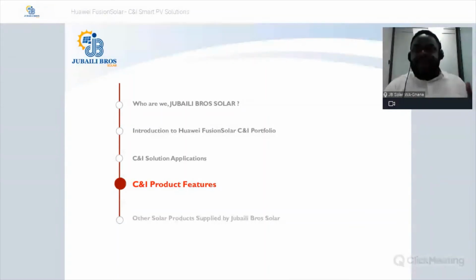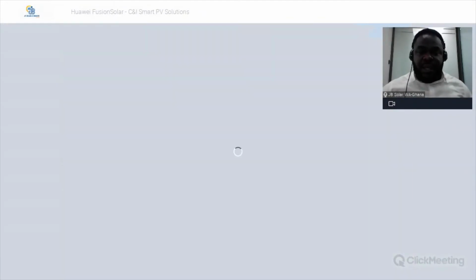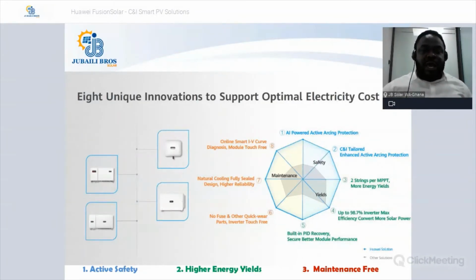Why have they been the number one in terms of global shipment for 5-6 straight years, okay? Without any comparison. These are the reasons why. So here we would work on 8 key unique innovations that Huawei has, which no other inverter supplier can match, okay? So we will work on 8 key innovations. We can group them into 3.